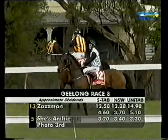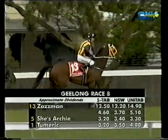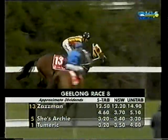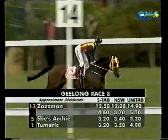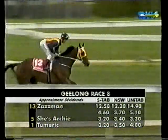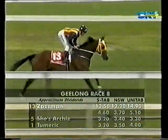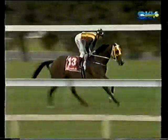Turmeric's got... All right, Greg, we'll leave it there because we're going downstairs to Andrew Bensley, who's got the winning trainer. Okay, yes, back here after the Holden Geelong Cup. Zasman has done it, leading all the way from She's Archie and Turmeric, the top weight, running into third place. Tony Vassell's about to join us here. Just getting a call on the phone. Was that a congratulatory call, mate? It was just the hierarchy of Aquanita congratulating.